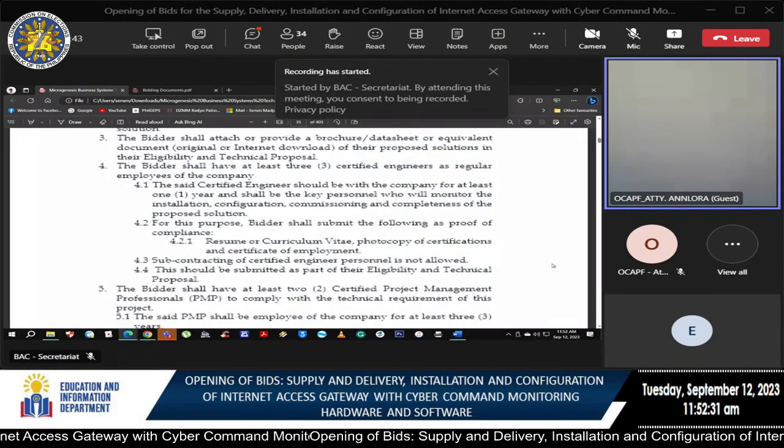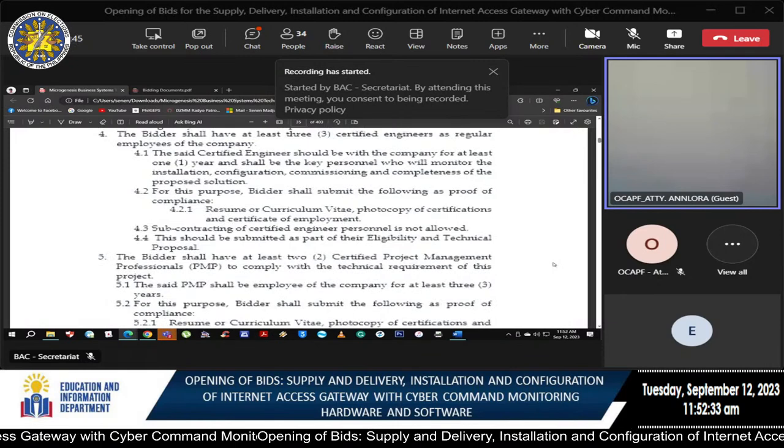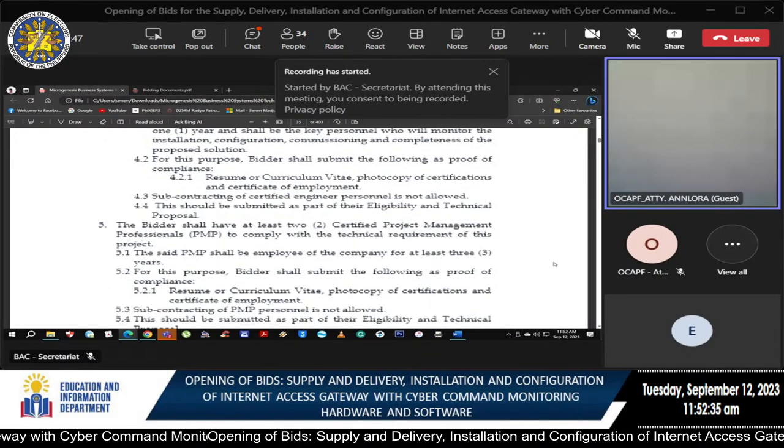4.2, for this purpose, bidder shall submit the following as proof of compliance. 4.2.1, resume or curriculum vitae, photocopy of certifications and certificate of employment. 4.3, subcontracting of certified engineer personnel is not allowed. 4.4, this should be submitted as part of their eligibility and technical proposal.